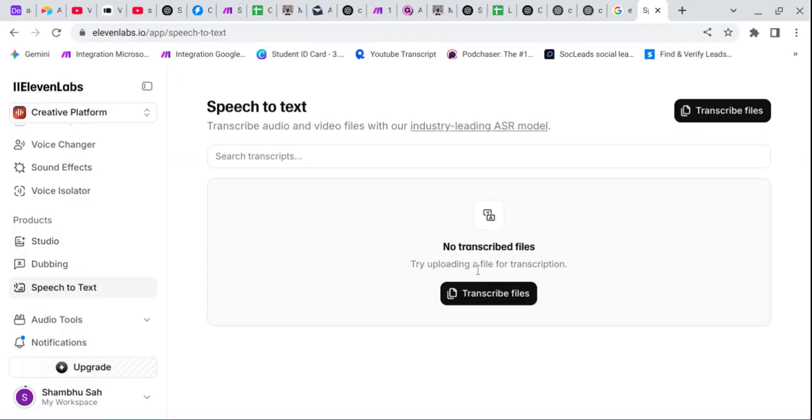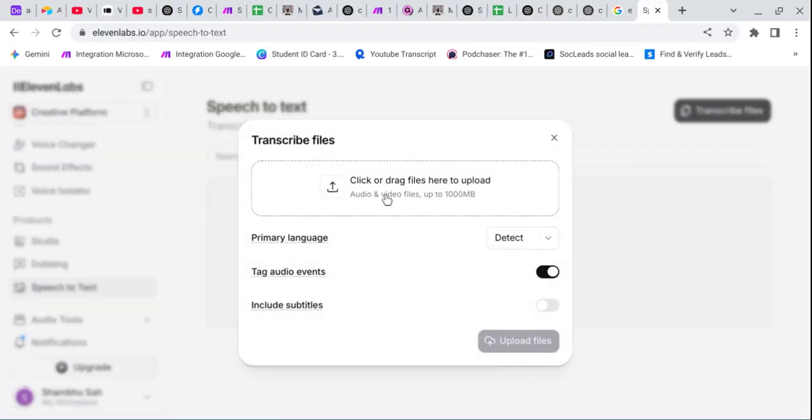Let's guide you. You simply need to upload a transcript file, like a PDF, audio, or video file. For example, if we upload an audio file of people speaking, it can give us a text file of that. That is the use of a speech to text model.